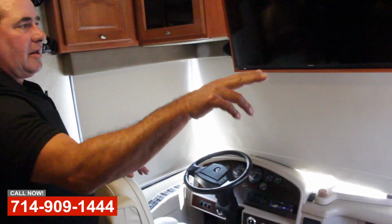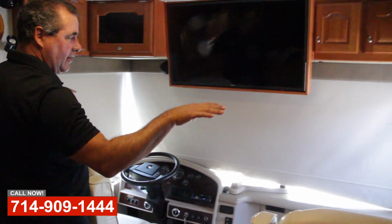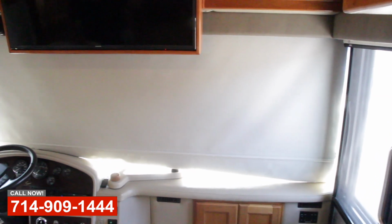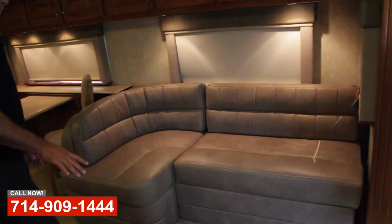Also added MCD motorized cockpit shades for the whole front of the coach and rebuilt some nice custom valances to encase all of this. We installed a new driving audio system and some speakers and side cameras. Pretty simple stuff.